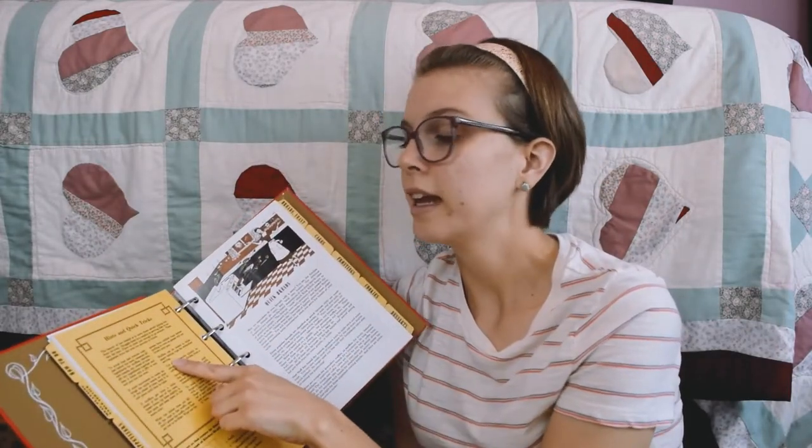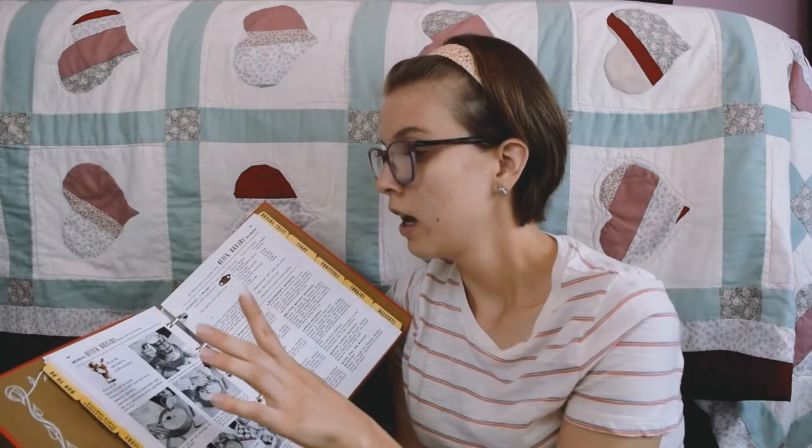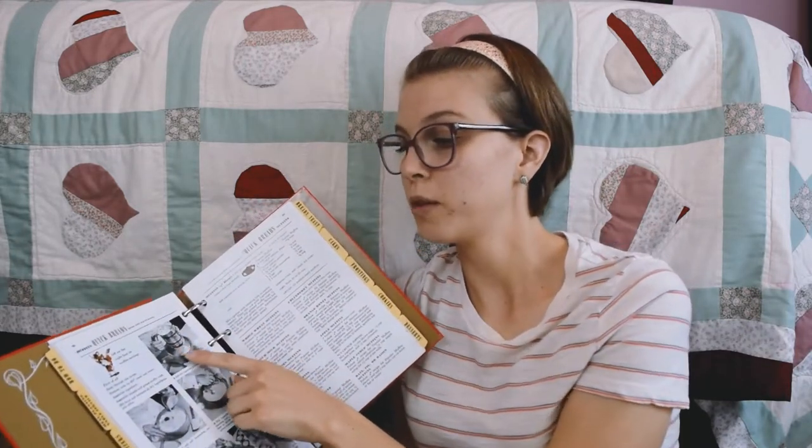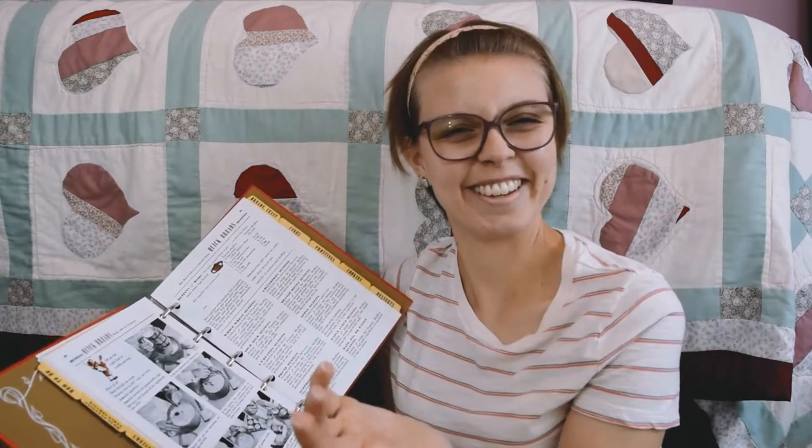And it'll give you little hints and tricks in the beginning. And then it shows you with pictures what those tips are and how to do them. So you read all the tricks and then you read the recipe. So when you make the recipe, it's a little bit easier on you.